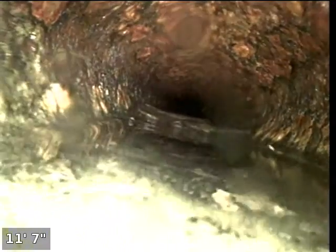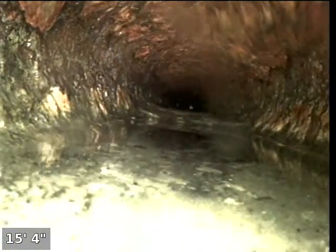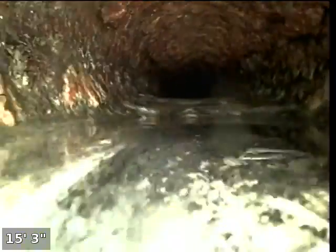This is a 3-inch ABS plastic access. And as you can see, we go back into the original cast iron pipe. And this is under the slab of the house.